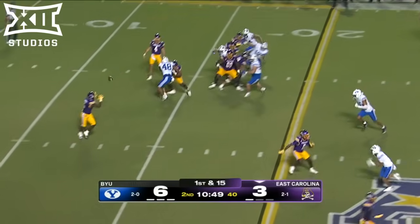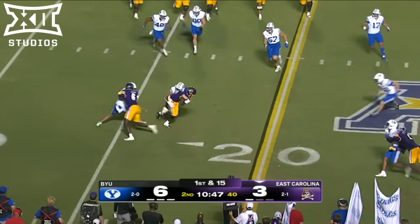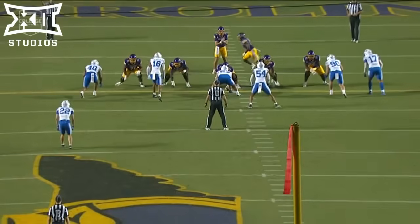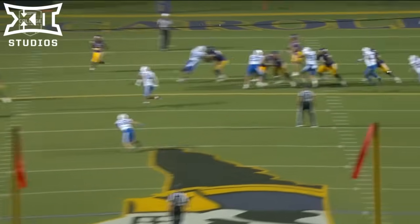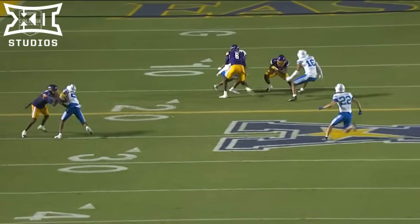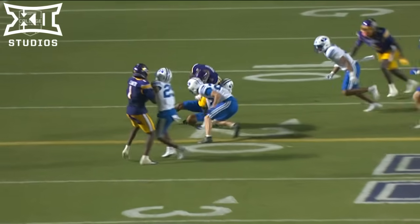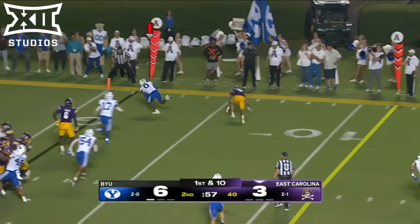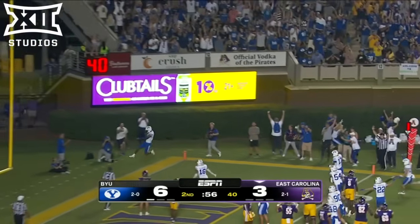They can find a way. Hauser will swing it to Parker Jenkins, and Jenkins just gets popped. Excuse me, 16, man, 6'5", 240. Quick toss, pitch, end zone!